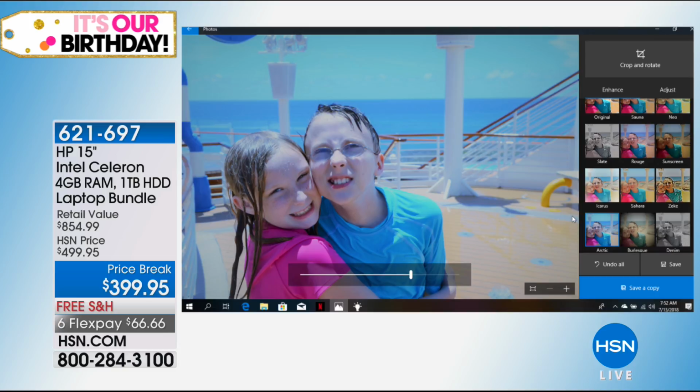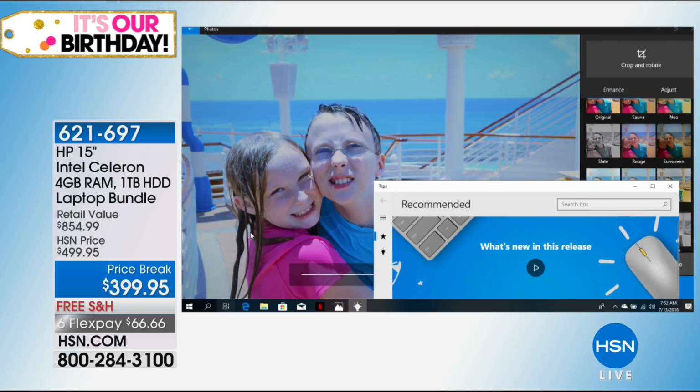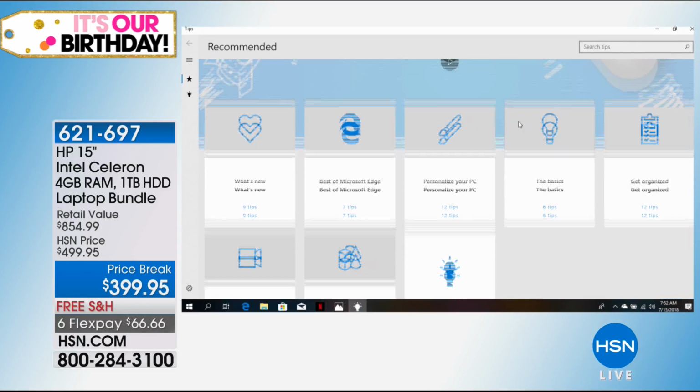Really makes it incredible when you have a terabyte worth of space, which I can store roughly 300,000 photos. My camera on my phone can store roughly 5,000. My computer can store 300,000. And if you're worried, well, how'd you do that? There's a great program that's already installed in your brand new HP. It's called the TIPS program.